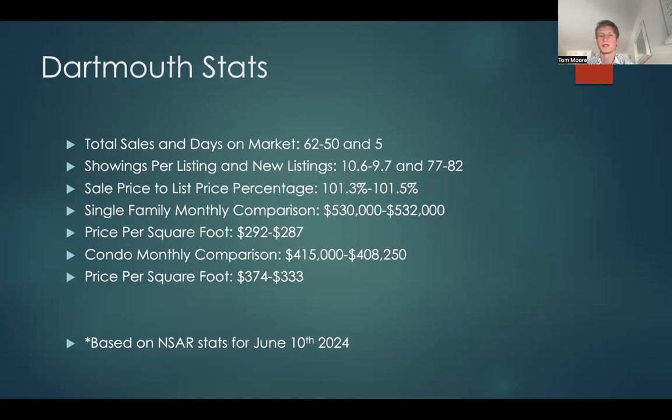Single family monthly comparison was at 530,000. It's now 532. Price per square foot was 292. It's now 287. Condo monthly comparison was 415,000. It's now 408,000. A little bit of a drop there. Price per square foot was 374. It's now 333.